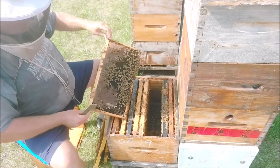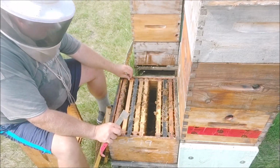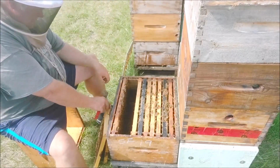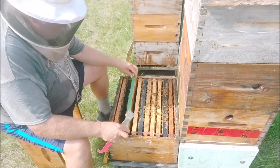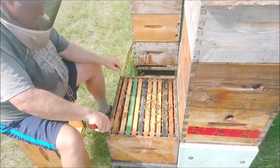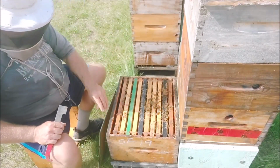because there's no queen in here either. There's still sealed brood in here, so they've not been queenless long enough to start laying. Sealed brood is from the nuke I put in here, though. There's no queen there either. I'm pretty upset about this whole thing.